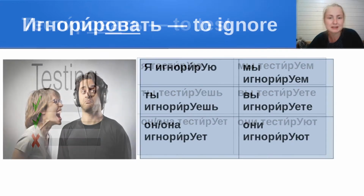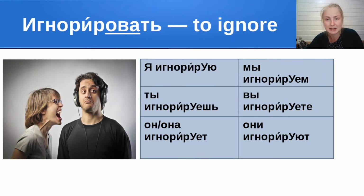So next verb is игнорировать. Игнорировать means to ignore. So я игнорирую. Ты игнорируешь. Он, она игнорирует. Мы игнорируем. Вы игнорируете. Они игнорируют. So again, in infinitive the suffix -ова- is unstressed. That's why the suffix -у- in the present tense also is unstressed.